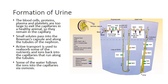Now in the loop of Henle, that's where we're trying to conserve salt and also water. So we're able to passively transport the water out, but we also want to actively transport out things like salt, especially as we get into that distal tubule. It's like our last chance to try and capture back some of those things that we want to keep before it goes into the collection canal and off to the ureter, where it's going to be placed in the bladder, collected, and then urinated out.